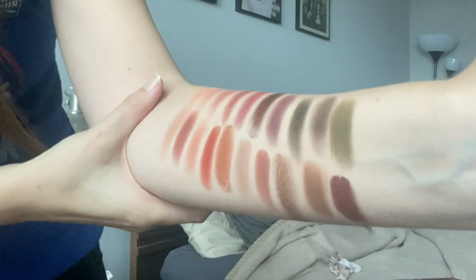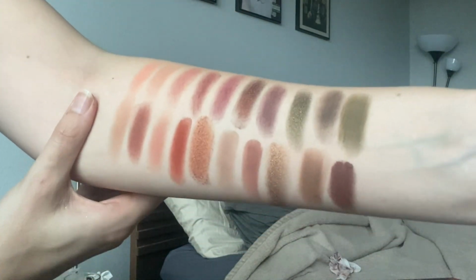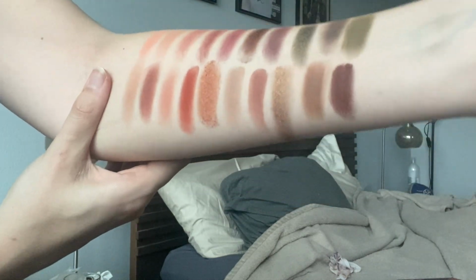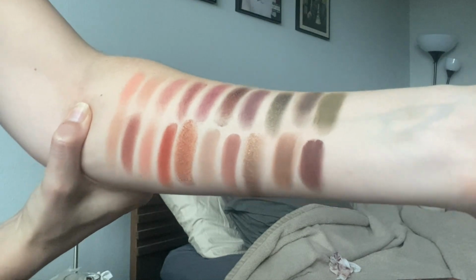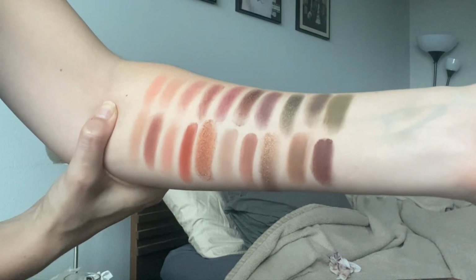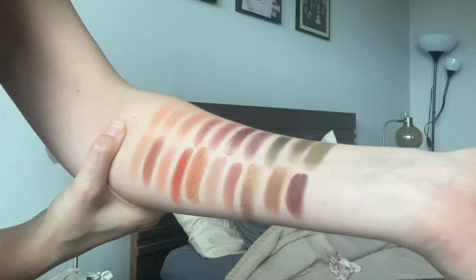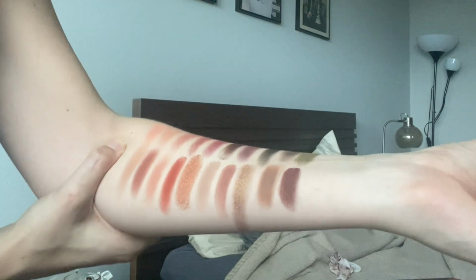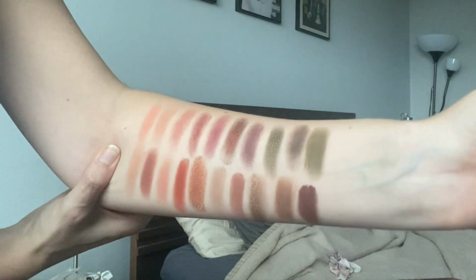Alrighty, I did the swatch comparison of the new Gemini 2, which is on the top, and then the 27 palette, which is on the bottom row. I will say there are no shade for shade dupes. They complement each other really well. So if you're a rosy toned lover, maybe skip the Gemini palette and just go for Gemini 2 and 27, because they do complement each other quite well.